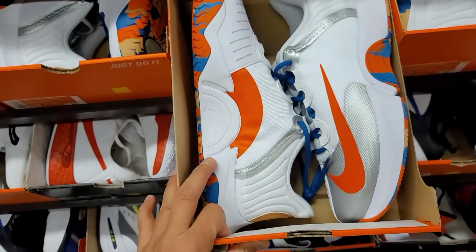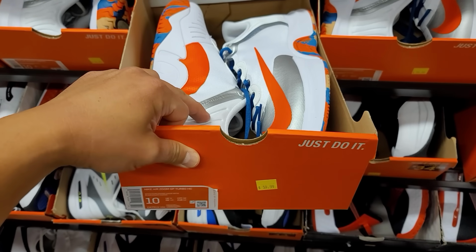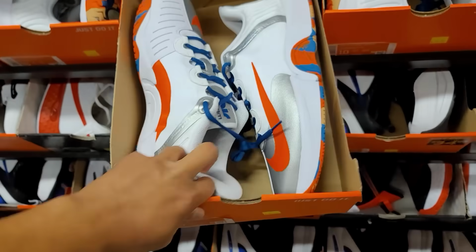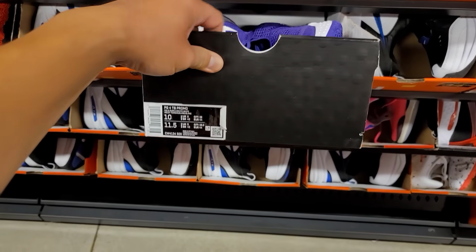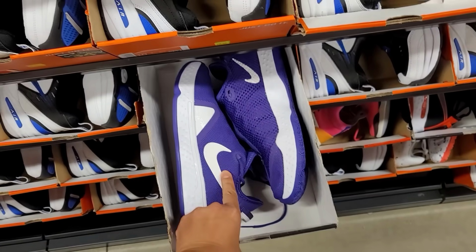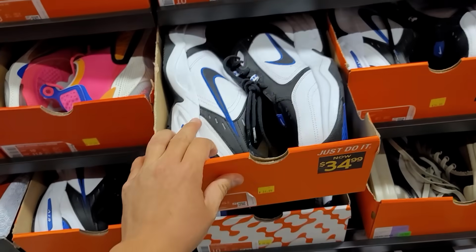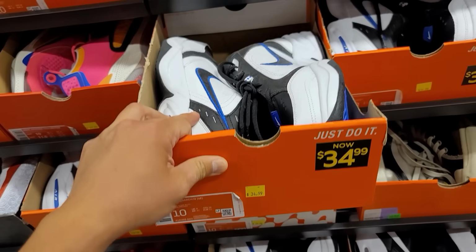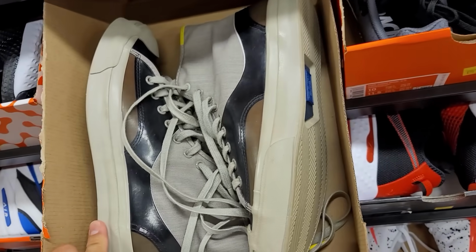What is this? They have like so many of these. Air Zoom GP Turbos, $60. Normally $140. Never seen those before. More PGs, of course. They got plenty of those. I'm assuming these are $50 as well. That's a Team Bank colorway. Another Team Bank colorway, $50. Wouldn't be a trip to the clearance center without the Monarchs. Got multiple colorways, $35.